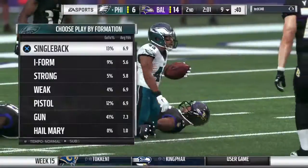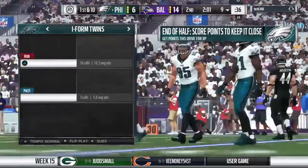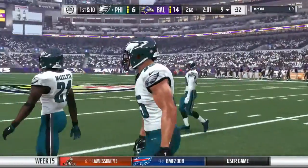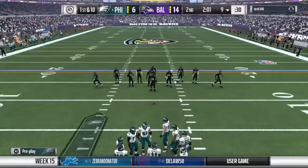35 yards that time on the punt. And the Eagles will be backed up deep to get the drive started as they take over 1st and 10. Philadelphia getting set to take the field. And last time able to get 3. That's not what they wanted. They wanted 6, but they got at least something. They mustered something out of the drive.